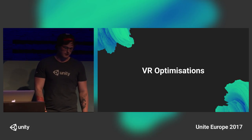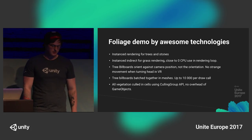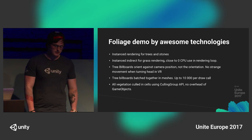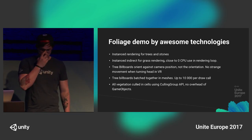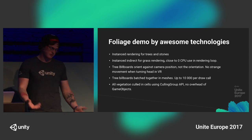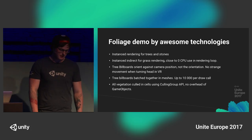So part of this is VR optimizations. All the trees are instanced, rendered, including the stones. There's instanced indirect for grass rendering, with close to zero CPU usage in the rendering loop, which allows us to go ahead and use other stuff, maybe procedural. I don't mind. Whatever you guys want to get up to.